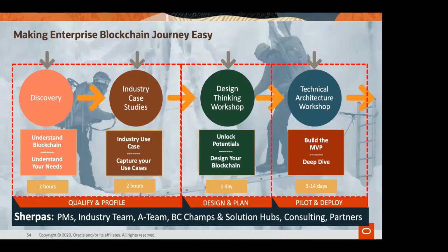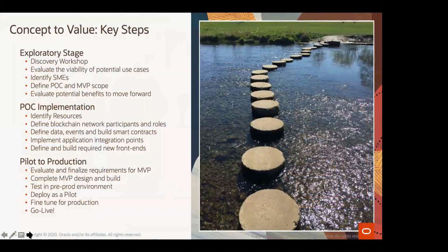So we can take you through this process. If you already have some use cases in mind, you can start with a design thinking workshop to help design the blockchain to support that use case, and then go on and implement a prototype, or work with you, or work with partners like ESS, to implement the prototypes for this. So the typical project looks something like this.